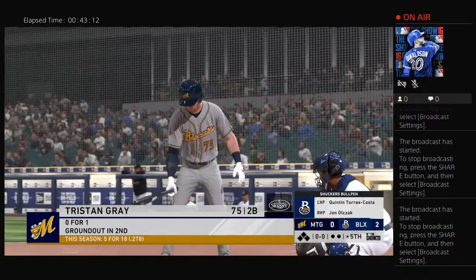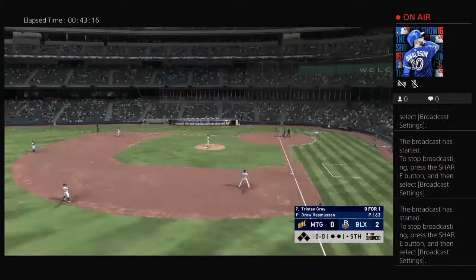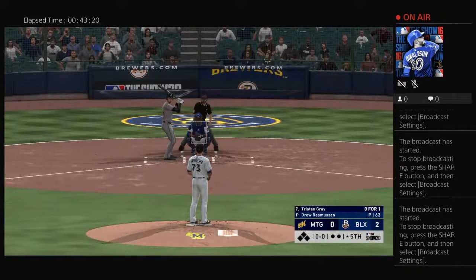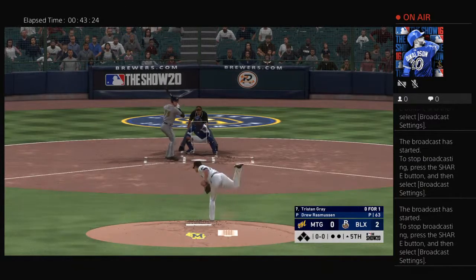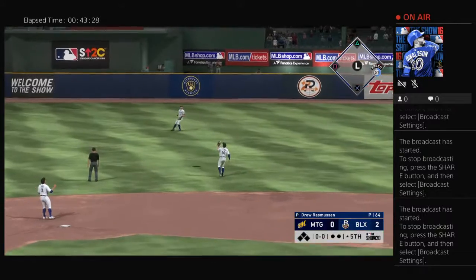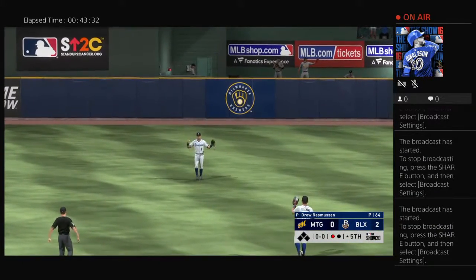Into the box, Tristan Gray comes into this at bat 0 for 1 in the ball game. Tristan Gray. Ready to deliver. Here's the first pitch. Pulled toward right center field. Lutz is there. 1 pitch, 1 out.